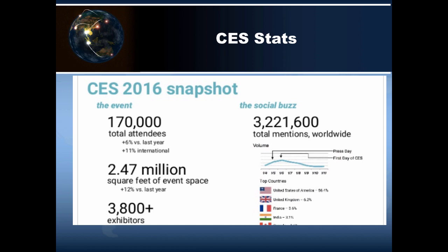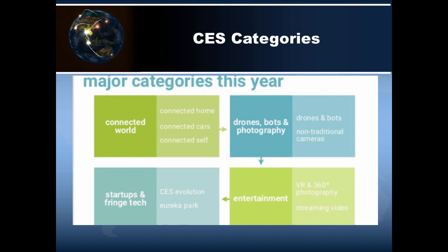A snapshot of the Consumer Electronics Show, or CES. There were 170,000 people, up 6% from last year, plus 11% from the international. Almost 2.5 million square feet of space. I can tell you, you better bring a comfortable pair of shoes when you walk this thing. It's 12% bigger than last year, with more than 3,800 exhibitors. And in social media, there were more than 3.2 million mentions during all of that. So a big event, and it makes a lot of the newscasts.